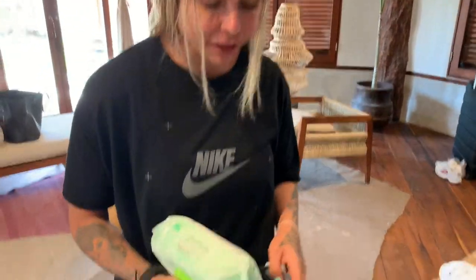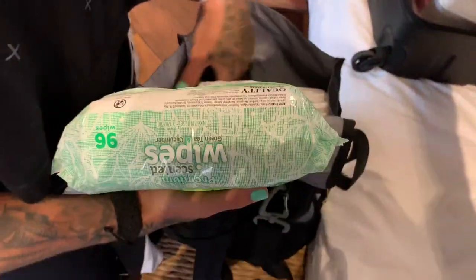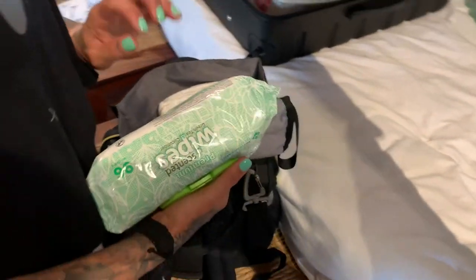Make sure you always have with you the whole time on the plane, easy to go, baby wipes and diapers and the diaper balm. Always very easy and fast to go.